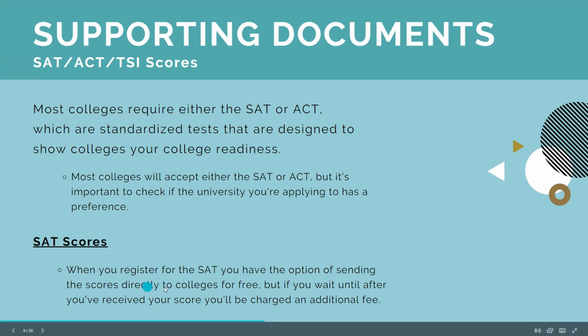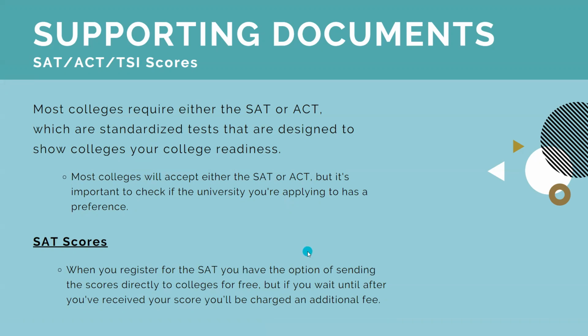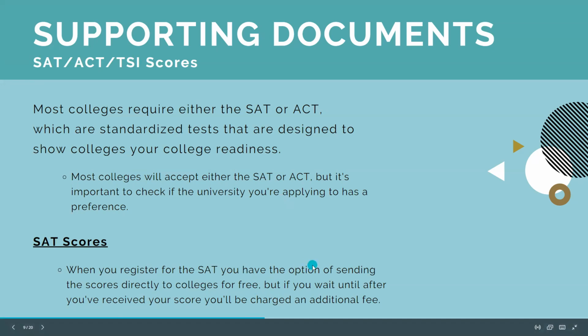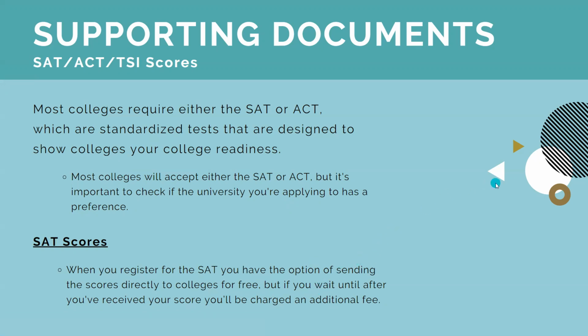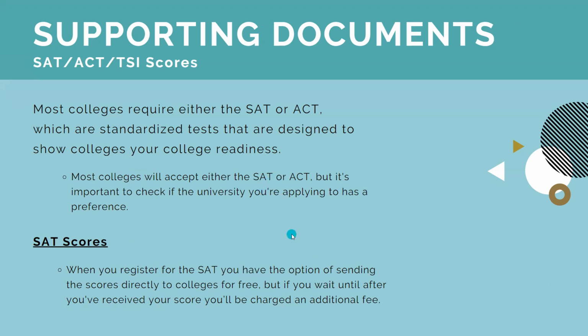So SAT scores, when you register for the SAT, you have an option of sending the scores directly to the college for free. That does save money. But if you wait until after you've received your score, you'll be charged an additional fee. So definitely consider that. That's why it's good to look at colleges before taking the SAT. And so that's just an option there as well.